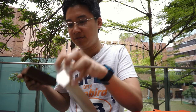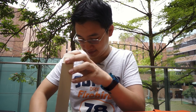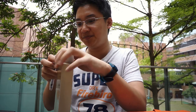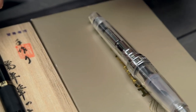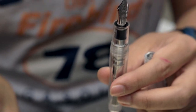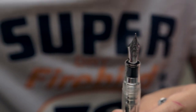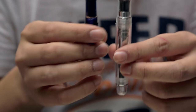As for the pen, I inked it already. It's here in my wrap. Sailor King of Pens Demonstrator. Why is it called the King of Pens? It's got their largest nib. Size comparison, a 3776 fine nib looks like this.